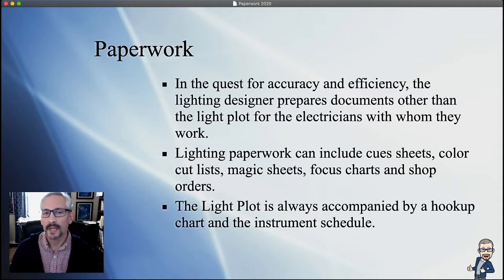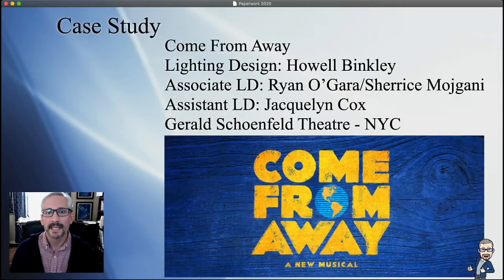The light plot is always accompanied by a hookup chart and an instrument schedule, so we'll take a look at those today too. We're going to do a case study today looking at the Broadway production of Come From Away, which was nominated for a Tony Award for the lighting design, and won the Tony for Best Musical that year. Lighting designed by Hal Binkley, assistant lighting designed by Jacqueline Cox, who is one of our former students at the University of Arkansas. She has an MFA, graduated in 2016.